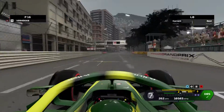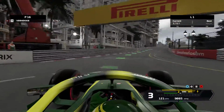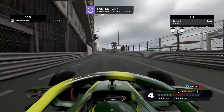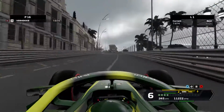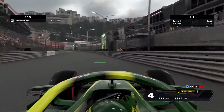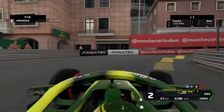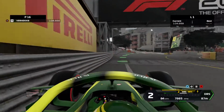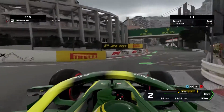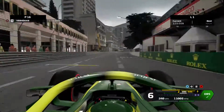Here we are in qualifying 2 for our first early run. Albon sets a 1:12.7 as fastest lap in this session, but it's early on, so it's probably the first lap driven by any driver. But still, it's kinda quick. I wasn't able to set a 1:12 at least in qualifying 1, so it's quicker than I was before. On the other hand, I have to say this was my cleanest lap I have driven this entire race weekend.